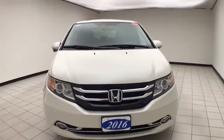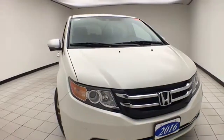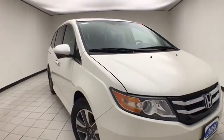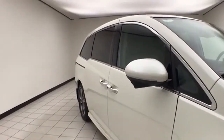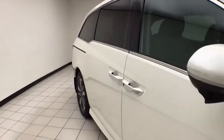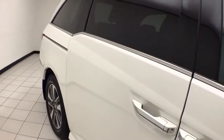Today's special is a 2016 Honda Odyssey Touring. Stock number X291A. 44,000 miles on this one owner. Local trade, clean AutoCheck history report, white diamond pearl in color. You do receive the exclusive Sheboygan Chevy Chrysler lifetime powertrain warranty.